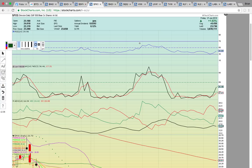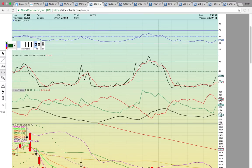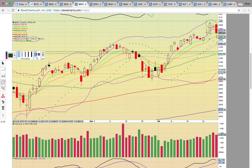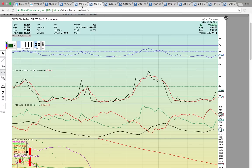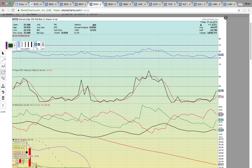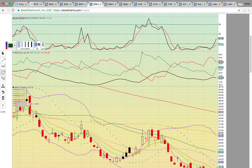Okay, let's look at SPXS. This is the S&P 500 bear 3 times, and so this is going to move 3 times the movement of the S&P 500, the inverse. So with the S&P 500 being down, this was up, okay? And so you had the S&P 500 down 66, and so this was up 3 times that at 193. And so when the S&P 500 goes down, SPXS is supposed to go up.